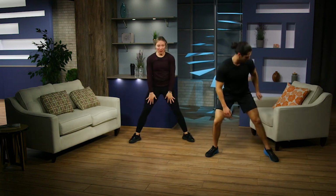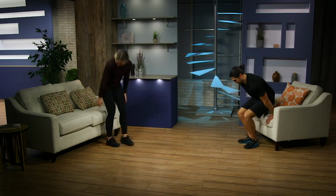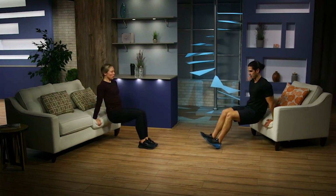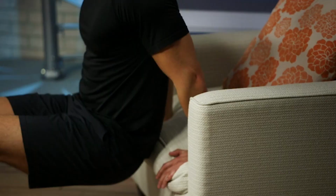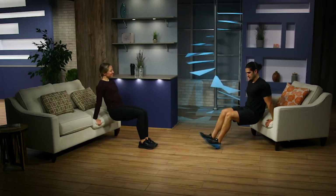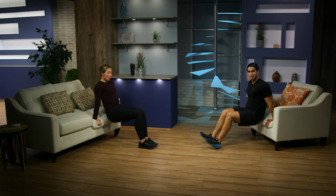3, 2, 1, let's go back to that tricep dip. Y'all are doing great, great work. Try to push yourself now this last round. Get a little bit deeper, squeeze a little bit harder at the top, and exhale when you come up. Big inhale on the way down, exhale as you come up.